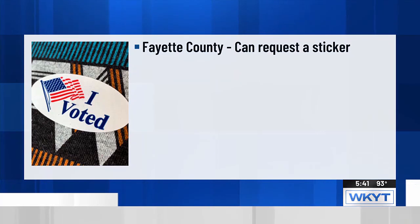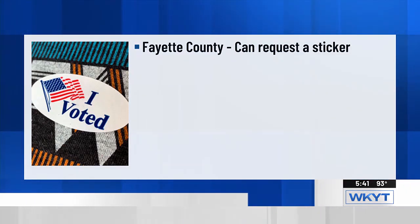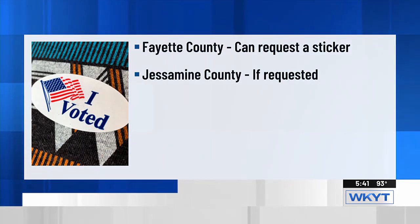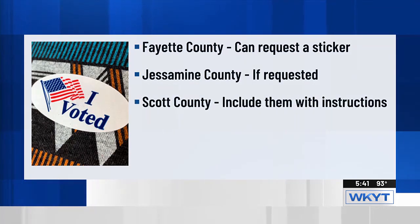Fayette County Clerk Susan Lamb tells me they will include an I voted sticker with absentee ballots if requested. The Jessamine County Clerk's office told me the same thing. They did say you needed to call them after filling out that online form, since there isn't a place to put that information. And if you're in Scott County, you don't have to worry about it.